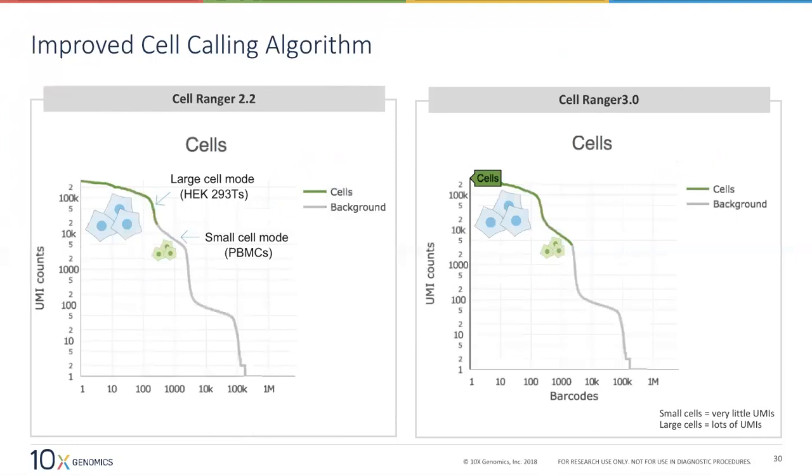As Jens said earlier, we've made improvements to our cell calling algorithm, and samples like the glioblastoma are a perfect use case example for why improvements have been made. In this particular example, we simulated a very heterogeneous sample by combining HEK293T cells, which are large cells containing about 15 picograms of RNA per cell, with PBMCs, very, very small cells containing about a picogram of RNA per cell. As you can see in the plot on the left, with Cell Ranger 2.2, only the large mode cells, in this case the HEK293Ts, were called, and the small mode cells, the PBMCs, were not called as cells.